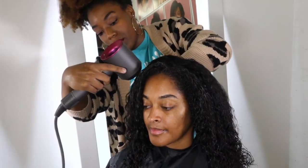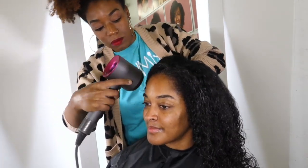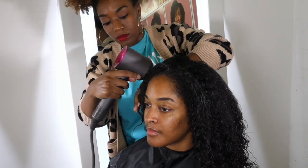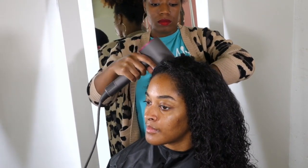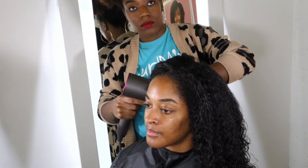So if you don't have $400 for a dryer, you can buy a $100 hooded one on Amazon, or you can still get the ones from the beauty supply for like $40. But those kind of blow the hair all around. They're not as effective for me. So I end up having to clip my hair away, or I have to section it and hold it while I do it. So Felicity says I need to invest in a Dyson.